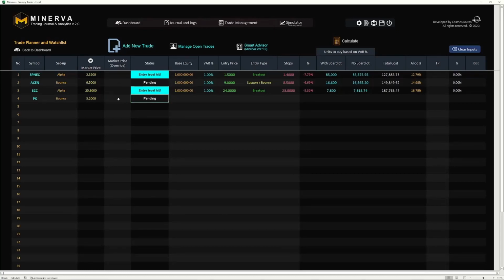Diba? Tapos, kasi nakalagay dito, 5.2 yung market price eh. Okay? Entry type. So, lagay natin, Bounce. Let's say our entry price is 5 pesos. Okay? So, hindi pa siya tumatama. And then our VAR is 1% of our port, and let's say our port is 100,000. So it does everything for us, okay, para wala na tayong iisipin pa. Okay, again, I input everything, it does the calculations, lahat.